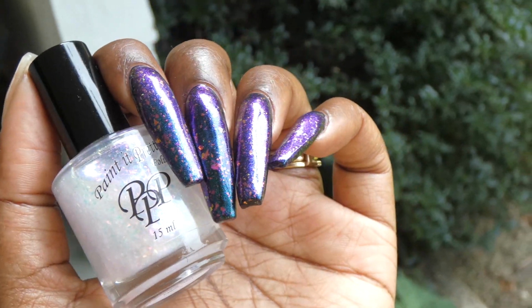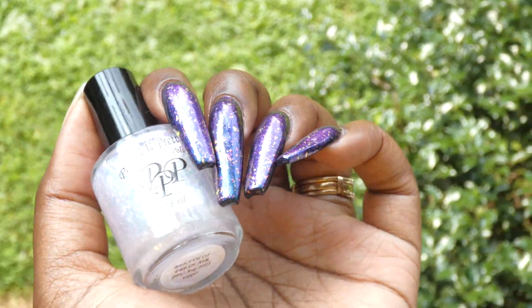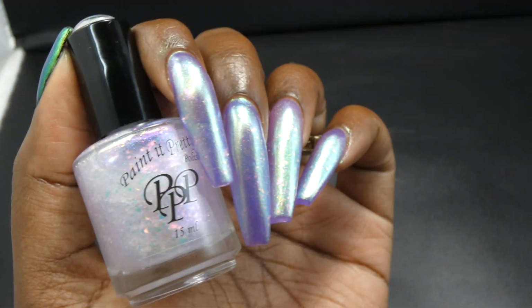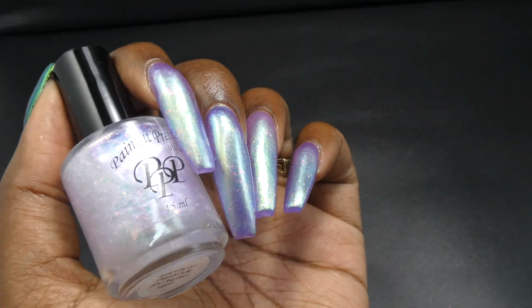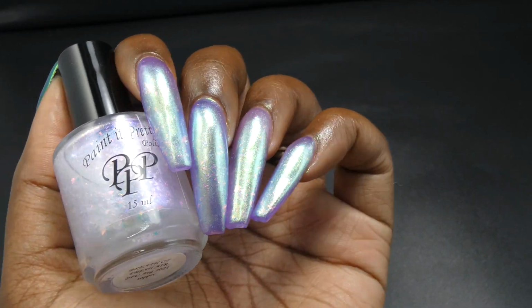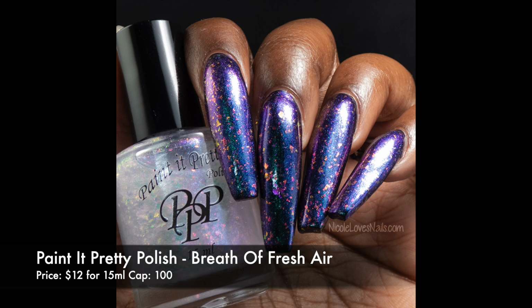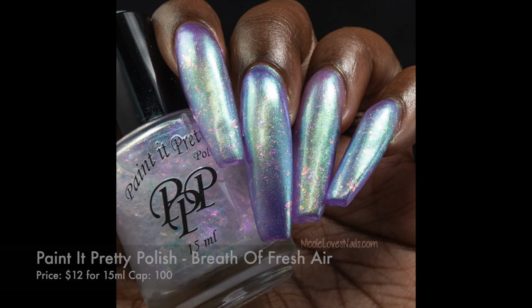Personally, I didn't love it over the Paint It Pretty polish that's coming to Polish Pickup this month as well. I loved it over black. It was super color shifty, and the flakies, they do not dry textured and are just absolutely gorgeous. And here it is over What's Your Element by Paint It Pretty Polish, which I will show swatches of next. I like the flakies over it, but I feel like the shimmer didn't really add anything to the polish. But again, over black, this was stunning.